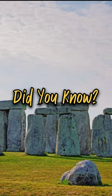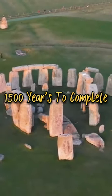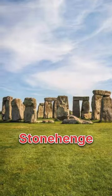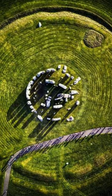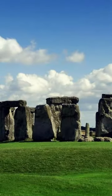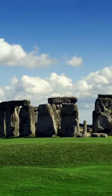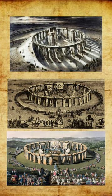Did you know? The mysterious Stonehenge took approximately 1,500 years to complete. Stonehenge is a prehistoric monument in England that consists of a ring of standing stones. Stonehenge was used as a burial site. However, most scholars believe it also served other purposes, such as a ceremonial site, a religious pilgrimage site, or a final resting place for royalty.